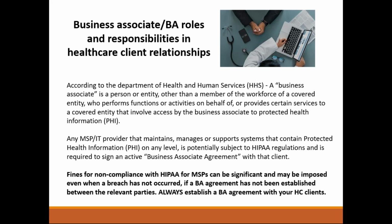So any managed service provider, IT service provider that maintains or manages or supports systems that contain any kind of patient health information on any level is potentially subject to HIPAA regulations. And if you don't fully understand HIPAA regulations, healthcare is not the business you want to be in, because you are going to put your business at risk, and you don't want to do that. It's not that complicated. You really just need to train yourself in the same way that you've trained yourself to do hundreds of other technology-related tasks, to understand HIPAA regulations and requirements.